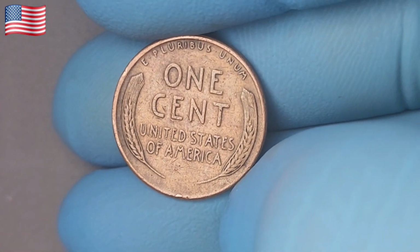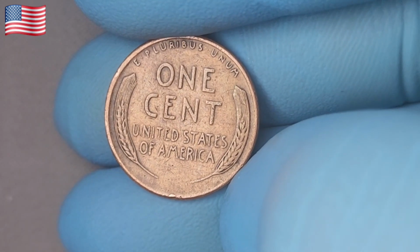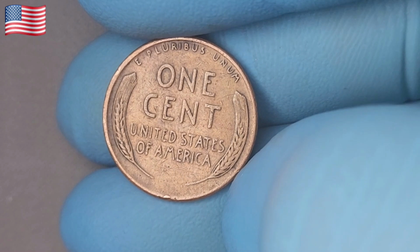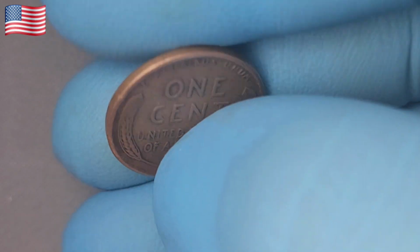So check your change, examine those rolls, and dig through your old collections, because that next copper penny just might be the one that tells a story, or changes yours. Stay curious, stay sharp, and happy collecting.